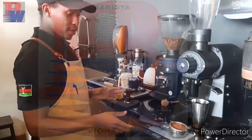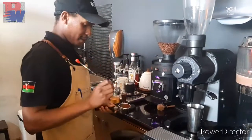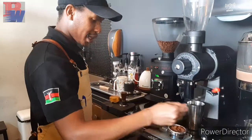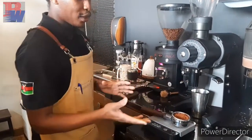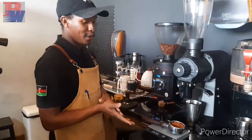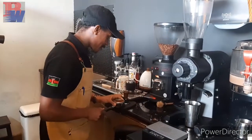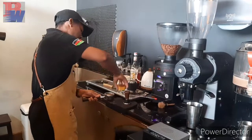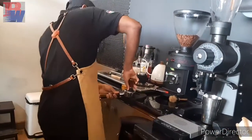So basically we use a dose of about 16 grams for our specialty coffee. Constantly 16? Yes, 16 grams. But we are not restricted. Sometimes it can go between 16 to 18 grams. It varies, depending on the coffee. But for this case, I'll only use 16 grams. For 16 grams, it will give you an espresso shot of about 35 ml. So this is how we do it.